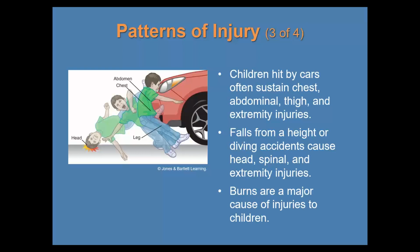But nonetheless, these things happen all the time, and knowing what we're looking at here helps you to set up and get the full understanding of what that mechanism of injury is. That way we can start to identify areas that we need to be concerned with, whether it's a head injury, a chest, or legs or something like that.